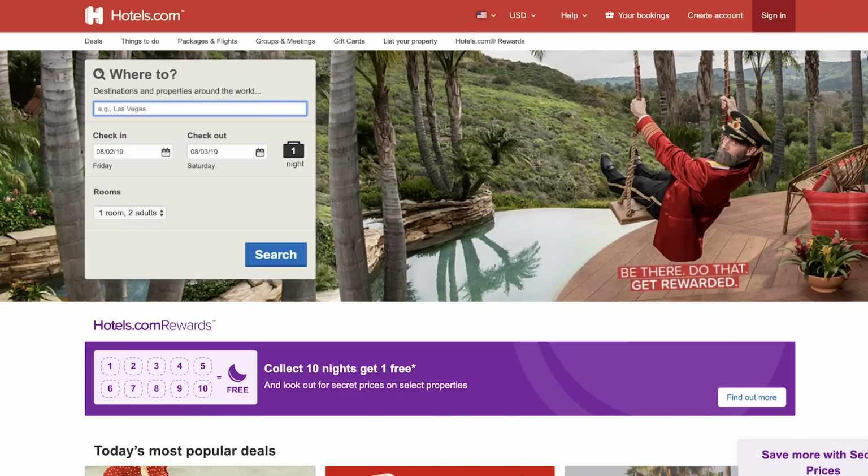Tip number 1, unlike Google, on Bing, we found that exact match domains perform even better than they do on Google. So if your domain is hotels.com and you're trying to rank for all the hotel terms, you're going to do much better on Bing than you would on Google.